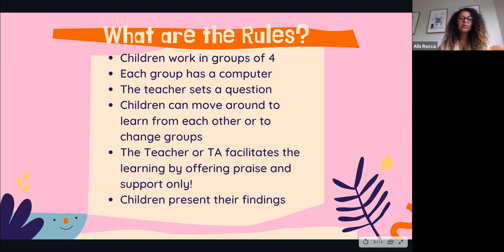The TA or the teacher was always the facilitator. So they were in that grandmother position. They were offering praise and support only. They would walk around the room, they would make sure that children were on task, but it was through asking engaging questions. Head over the shoulder of a child saying, what have you learned? What have you found? How did you do that? Where did you find that information? Show me. So it was all about that encouragement.